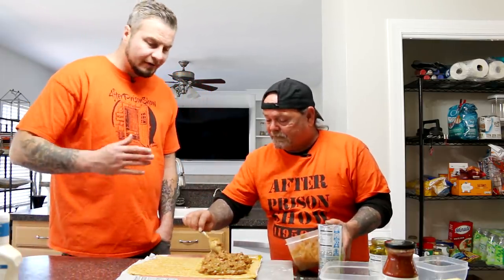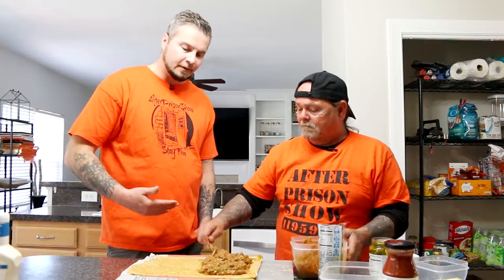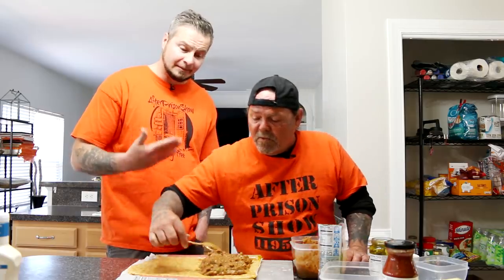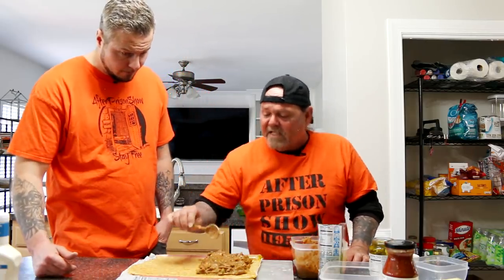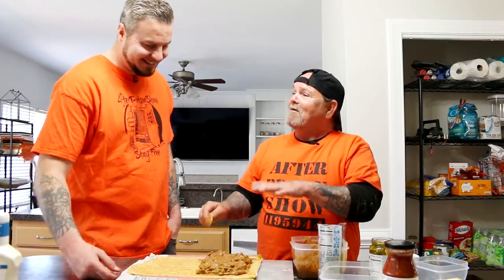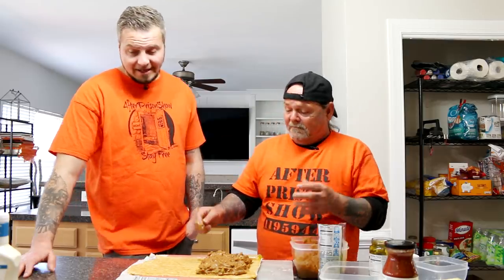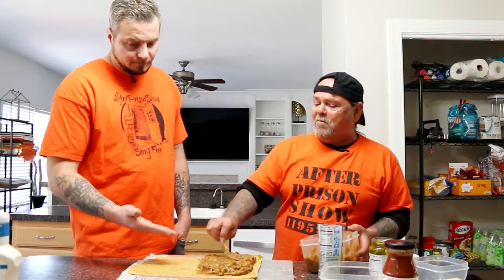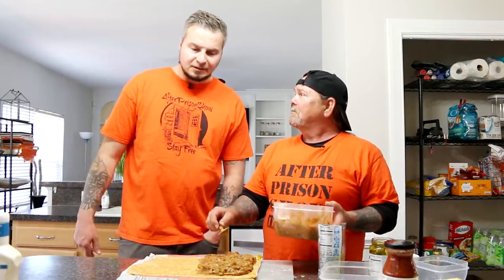So, Rabbit, if we were ever locked up together and you cooked this for me, I would be questioning what the hell this is. This actually looks like something. You would taste this and say, man, you know what? When can you fix me another one? I mean, look, not everything that's good is going to look good. I always try to make eye candy in terms of prison meals. So, look, I'm not saying that it's not going to be good.